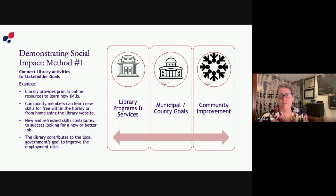The example that I've put in the slides today talks about how the library contributes to education and lifelong learning for people of all ages in the community. And so for a community, most communities are experiencing some sort of unemployment at different levels. And the library is contributing to improving those conditions by providing learning that is on site, by learning that is done remotely. So there might be LinkedIn Learning, any number of databases and e-resources that are available to improve our skills.